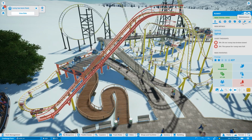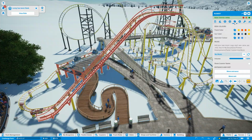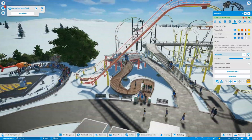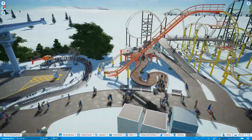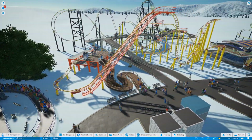Okay, so let's paint this one a little bit different. We're gonna do more of the cityscape that I want to go with. What's this one called again? The Whirlywig, the Planar Rain, right? Even though they technically match in color now, I want this one to continue on with the cityscape environment. Same with the other coaster back there.